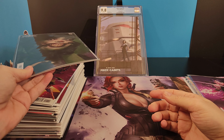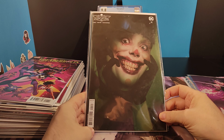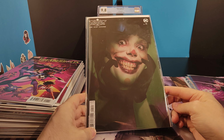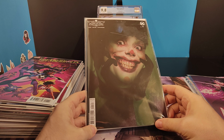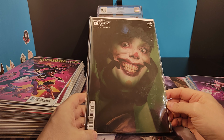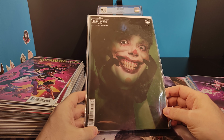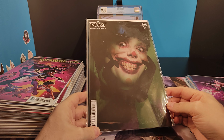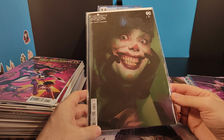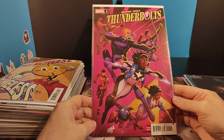Then we are moving on to number 1s. This was an auction pickup. Punchline number 1, Night Terrors Punchline. Photorealistic cover. Not always my pick of choice, but sometimes they are pretty good. And we just came out of the Halloween month, so I like this. I do collect Harlequin, so Punchline is the next best thing in that lineup. So pretty cool cover.